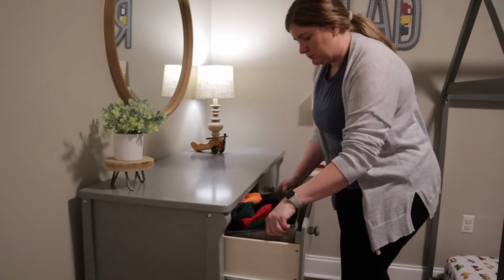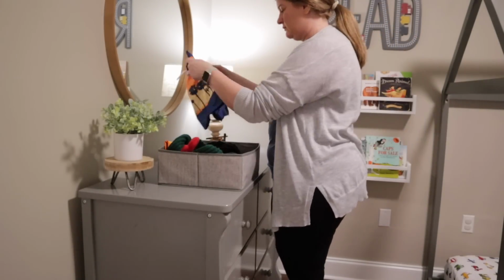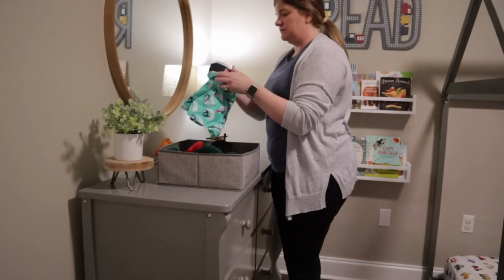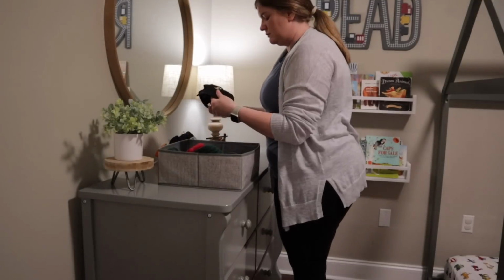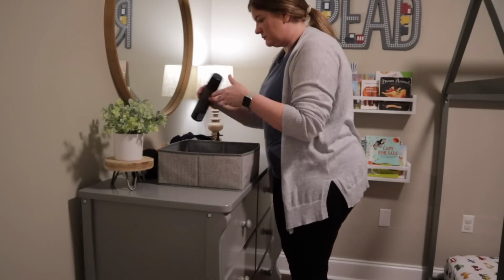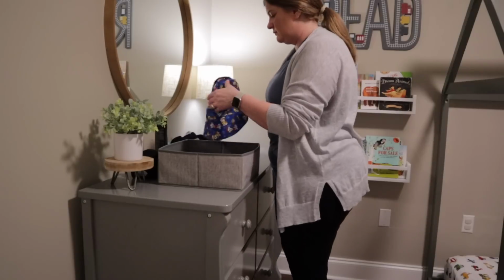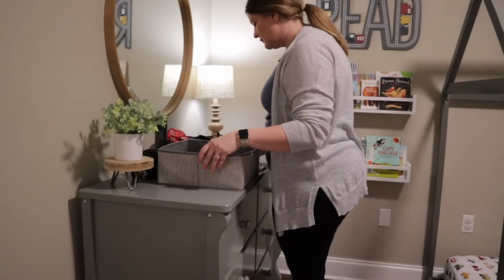Now I'm gonna tackle this dresser here. Again, not a ton in this dresser. A lot of his stuff is in the wash, but there are some things that I would like to get out of here. Swimsuits that are not gonna fit him come this summer, and winter things that he might not be able to use next winter. And I really just wanna get these drawers cleaned out as well, and of course decluttered. So I'm gonna go ahead and tackle that right now.